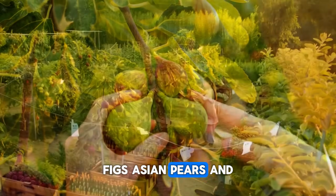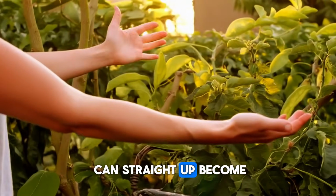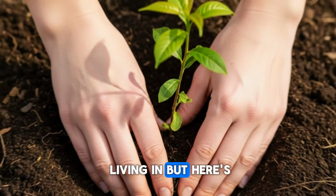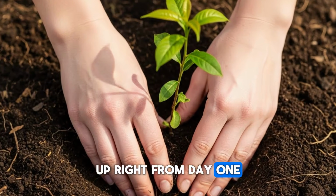Figs, Asian pears, and even certain passion fruit varieties with the right setup. Your Zone 7 garden can straight up become an exotic fruit paradise that'll make people question what zone you're actually living in. But here's the deal. None of this matters if you don't set these plants up right from day one.